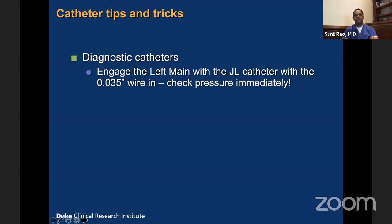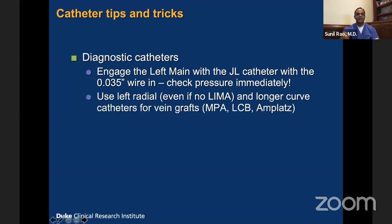So what you can do, and many of you who are starting in the cath lab may have noticed that sometimes the catheter will curl up in the ascending aorta, which can be frustrating. The key is to use the 035 wire, have it be your friend. Engage the left main with the JL catheter with the 035 wire in. Once you're pretty sure you're in the left main, you can pull the wire out and check pressure because you want to make sure you're not in a plaque.